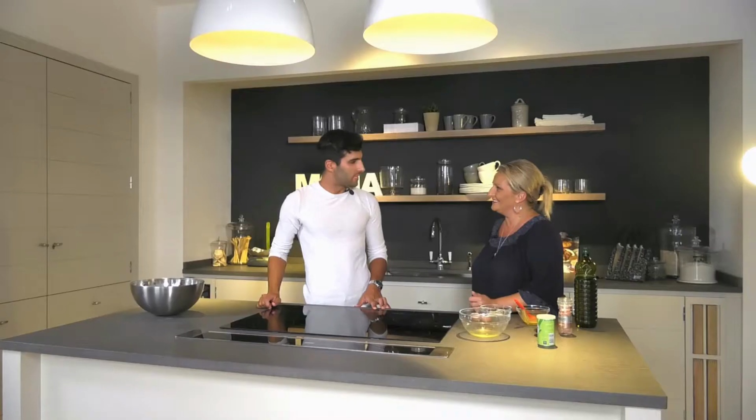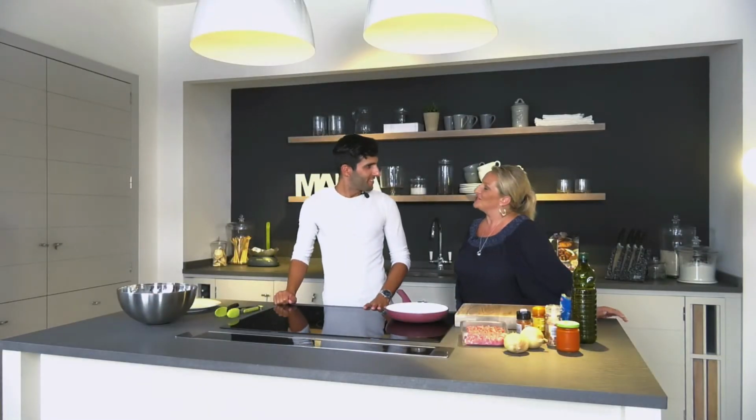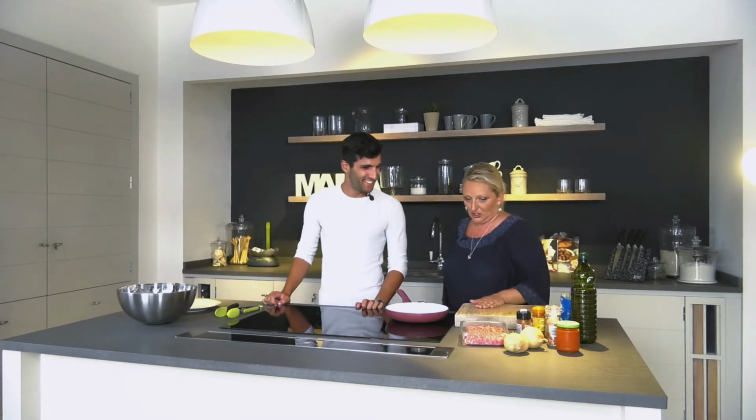Okay, so it's time for the meat. Exactly. Now we have to prepare the cevapcici, and I'm looking forward to it. Let's get started with that then. Okay, perfect. Cevapcici time. We're going to prepare cevapcici.